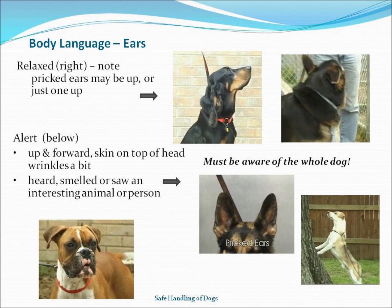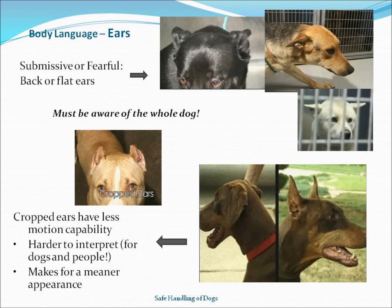Floppy ears can be harder to interpret than perked ears. The three dogs at the top all may be in a state of fear. Sometimes a dog's ears being all the way back can just be a submissive, friendly gesture. Because it is so difficult to tell a dog's mood by just looking at the ears, it is important to look at the whole dog.